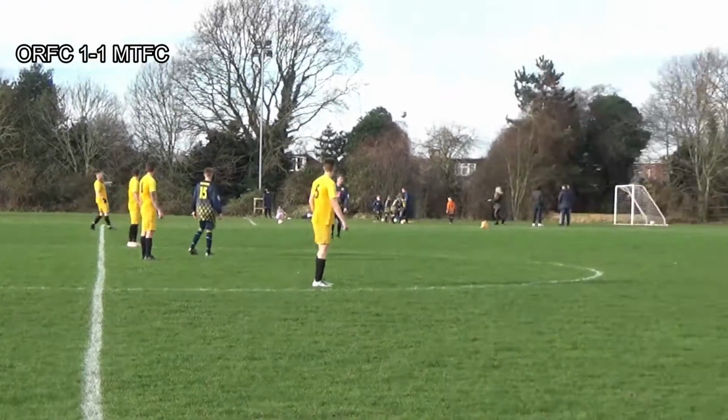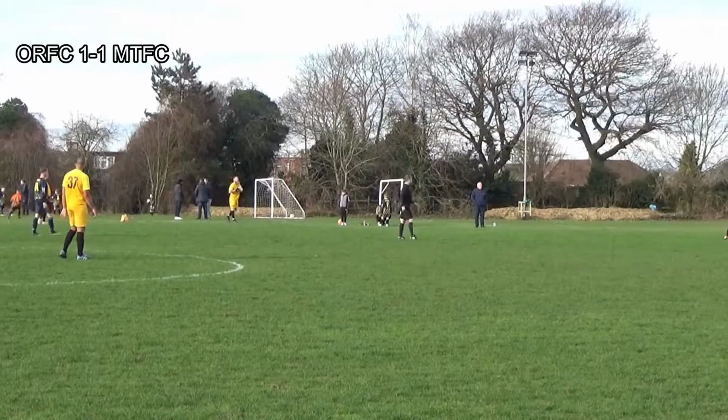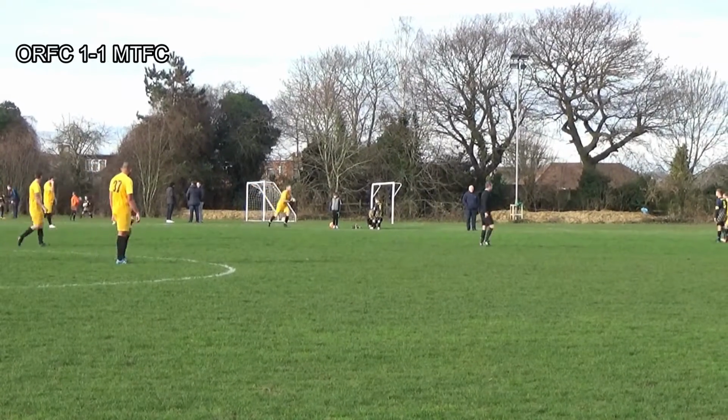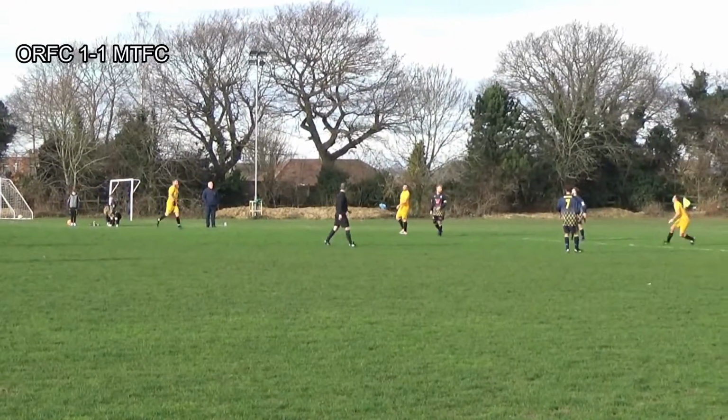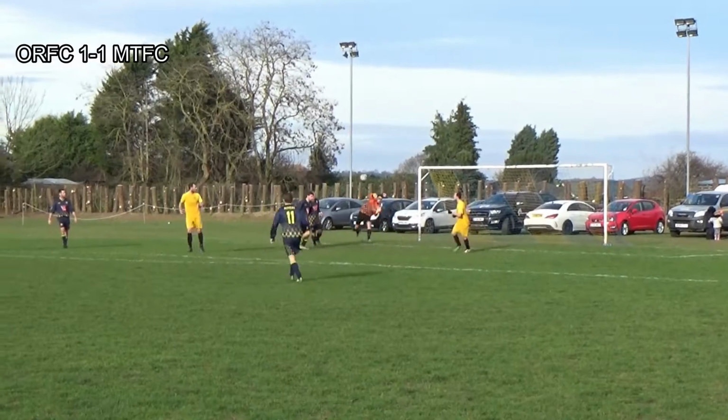He's able to hold on to it. We see Dwayne here with a free kick outside of the foot. Again, looks to get it into the box, but it's straight through to the Orpington goalkeeper. A throw in here from Dwayne, straight into the Orpington box. Flicked on again, and straight into the hands of the Orpington goalkeeper.